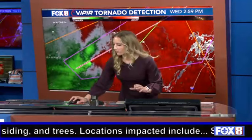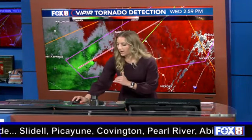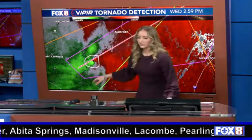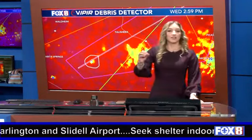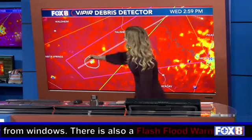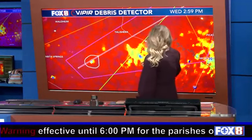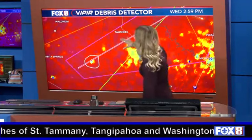I'm going to circle this for you. You can see the reds and greens very well on here. We have that little couplet that we've been watching for right in that circle. So if I switch over to our debris detection, you can see that ball there. I circled that rotation. We're getting a detection of that debris on the ground. And this is east of Abita Springs. It is a little bit north of the road there. I can't tell what road that is, but it's between Hickory and Abita Springs and headed up toward Tallahassee.